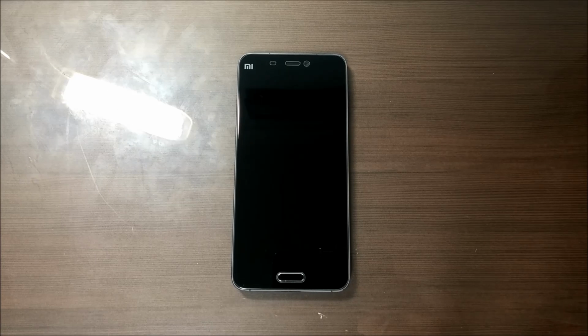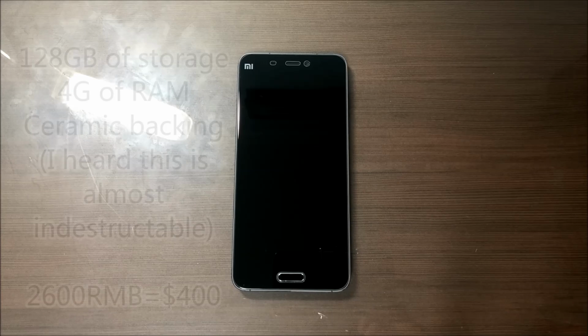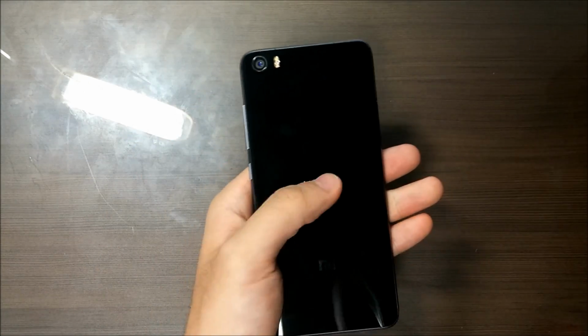Now if you go up from here, your Mi 5 will be clocked at 2.15 GHz with 64 gigs of storage available. And there's an even higher end model with 128 gigs of storage, accompanied with 4 gigs of RAM, and a much more durable ceramic backing instead of the glass one found on this one.